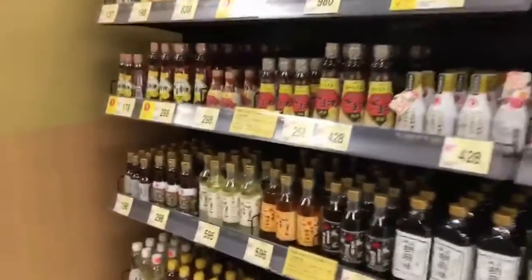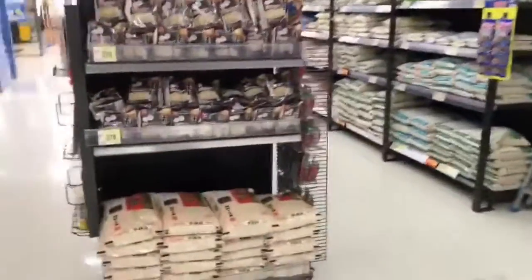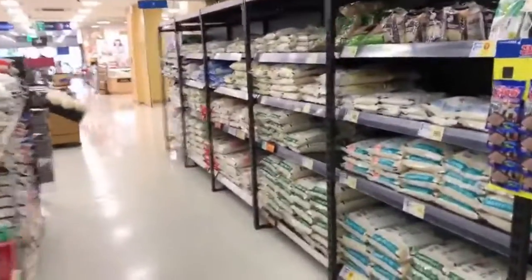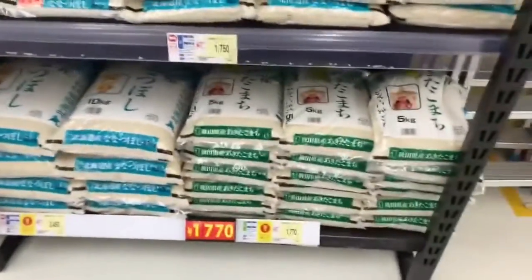And we have some oils, like olive oils, and sesame oil, which I really like. Gomayu. And bagged rice. So many kilograms of bagged rice. Here we have some 5-kilogram bags.